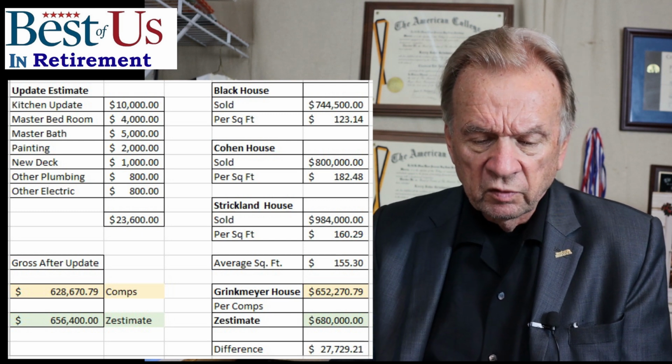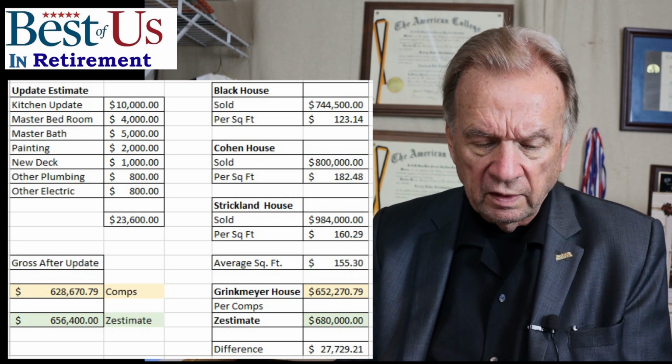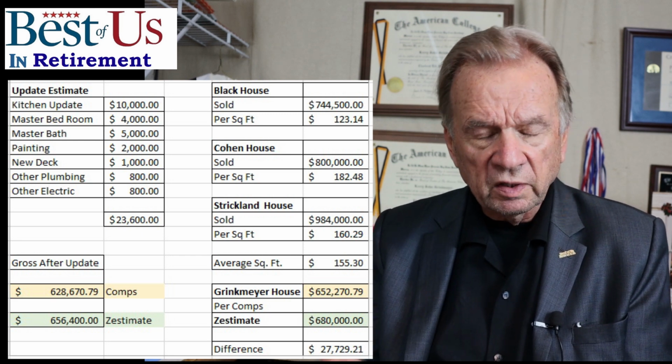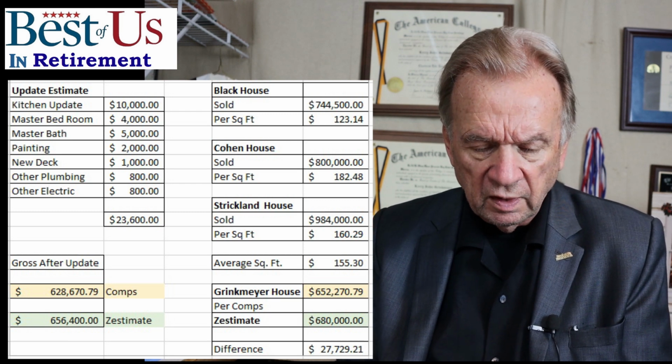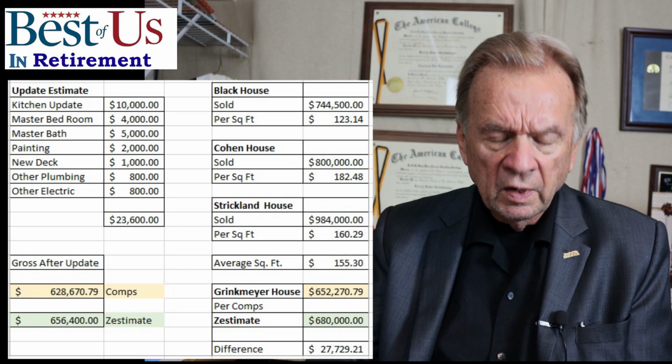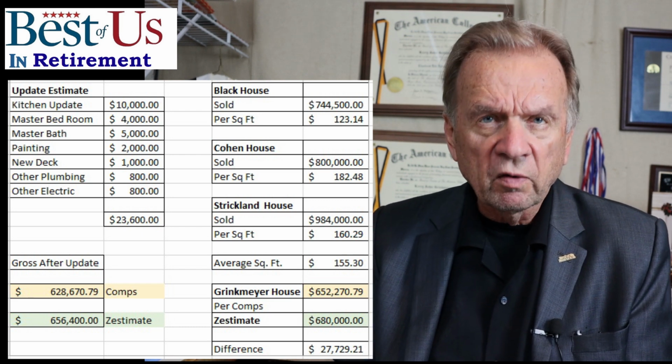What I then wanted to do was go to the comps, the sales, the houses that I showed you. The Black's house sold for $744,500. The Cohen's house sold for $800,000. I didn't show you the Strickland house, but it's straight up the cul-de-sac from us. It actually sold for $984,000.